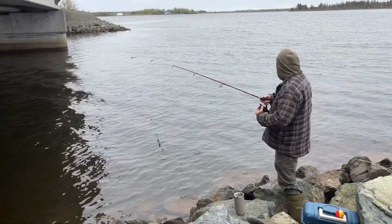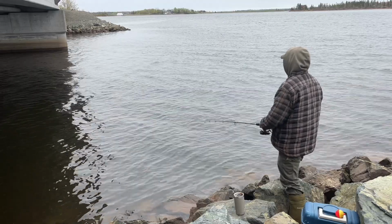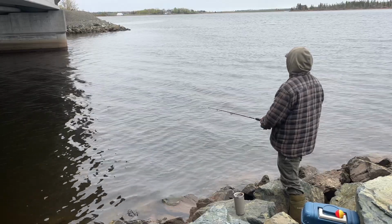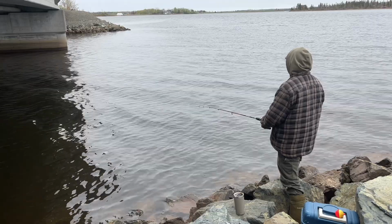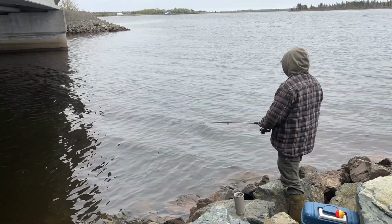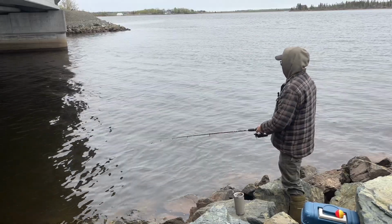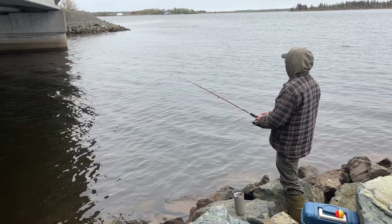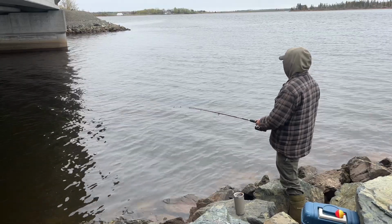Okay, let's try a few casts without the bobber. Spinner's working really nice. Oh, bounced her off the bridge that time. This is salt water as well.